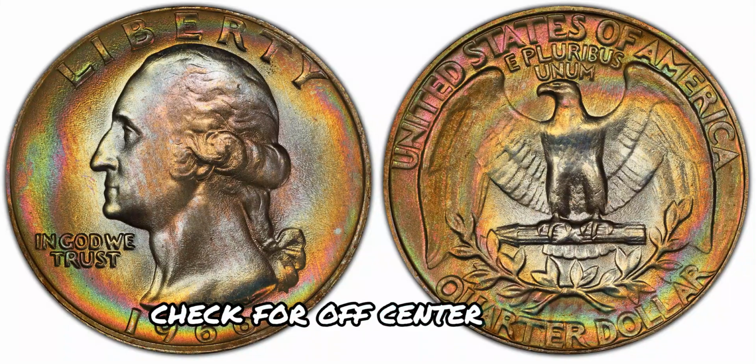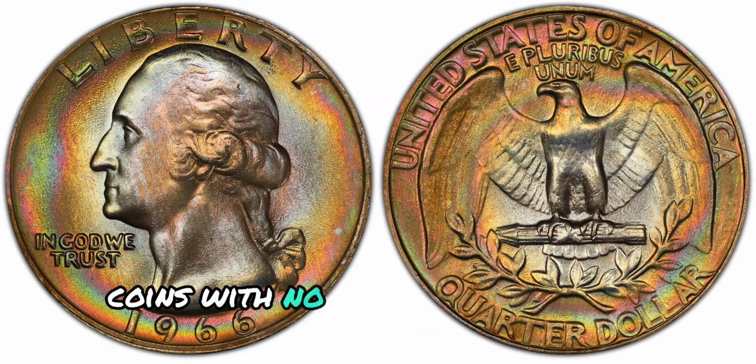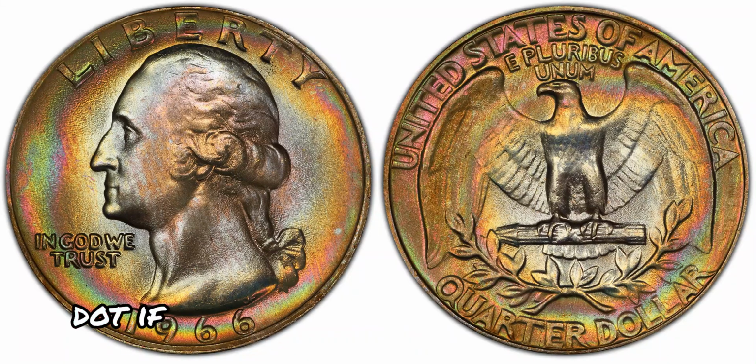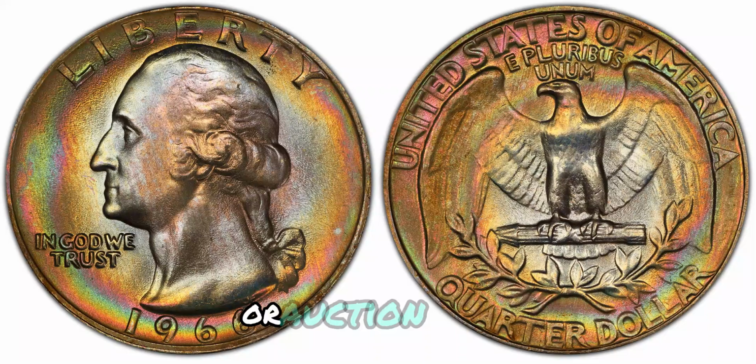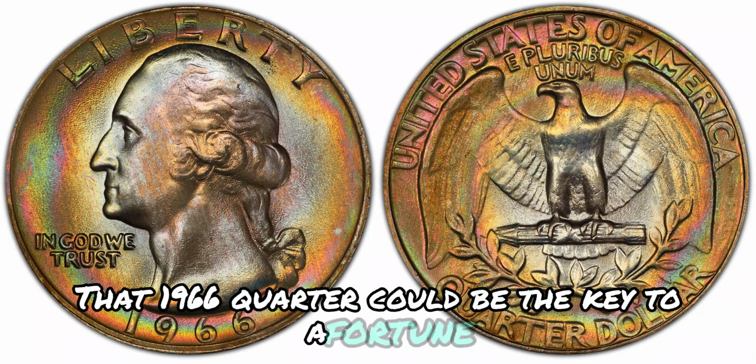Check for off-center strikes, double dies, or any unusual markings. Coins with no signs of wear are worth more. The shinier, the better. If you believe you have a high-grade quarter, consider sending it to a professional grading service. If you think you've got a rare find, it might be worth a trip to your local coin dealer or auction house. That 1966 quarter could be the key to a fortune.